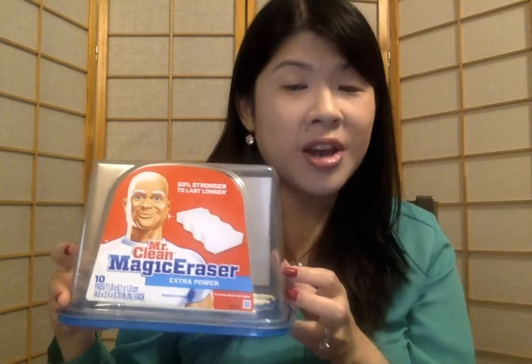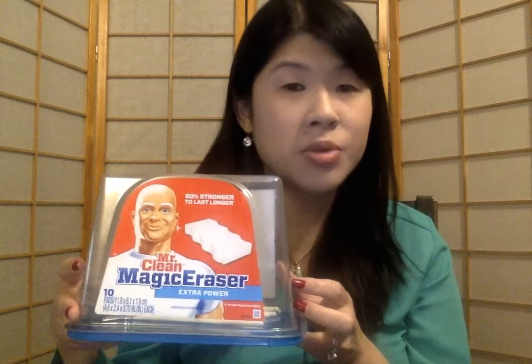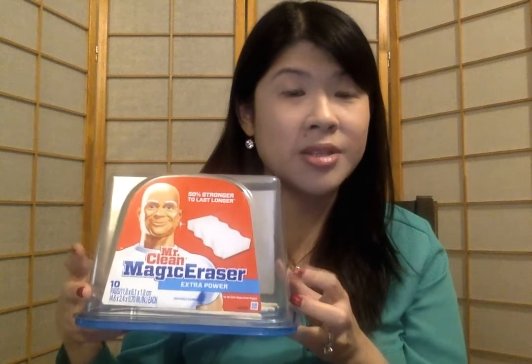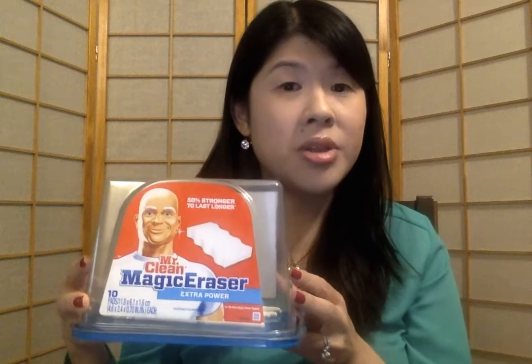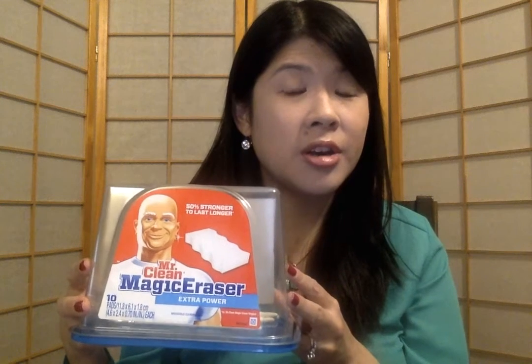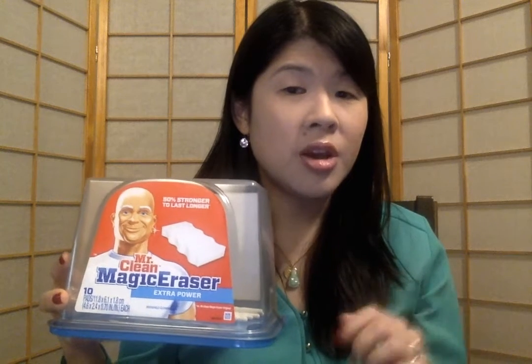And then the next thing is really random. This is the Mr. Clean Magic Erasers. I had these and I was using them all over the house. We still have more, like other boxes of these because they're always on sale at like Costco and BJ's. But these are great for cleaning in the kitchen, like all the grease stains that accumulate. These are really good at rubbing those off.